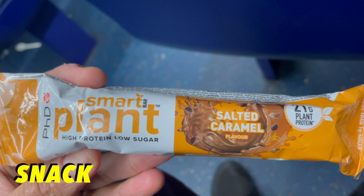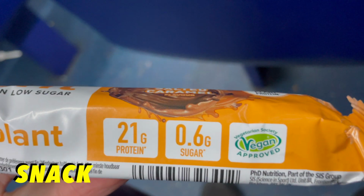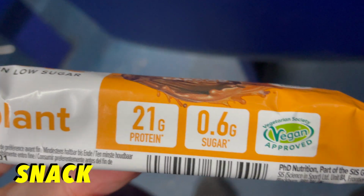Okay, now I'm on the bus on the way back home and I decided to have a snack. Today I decided to have the protein bar from PhD Nutrition, which provides 21 grams of protein, which is quite high for a plant-based protein bar.